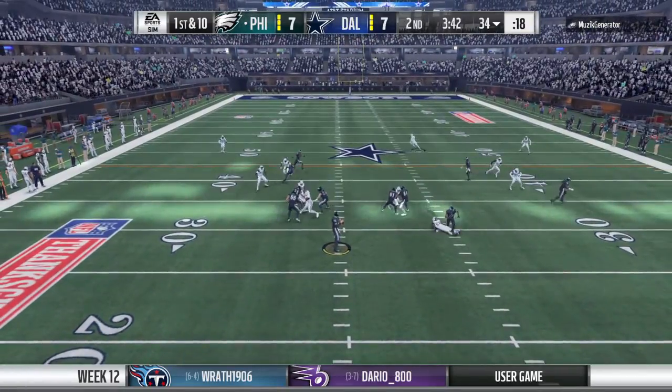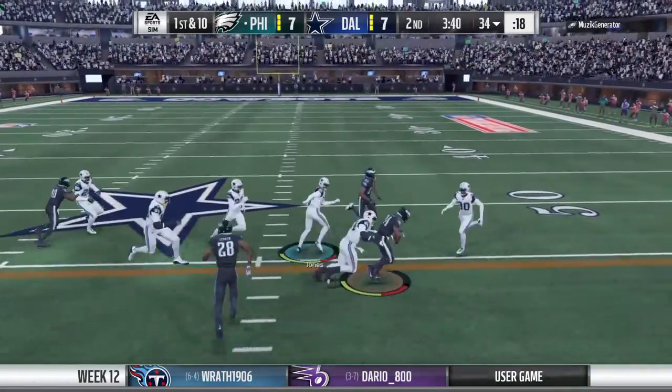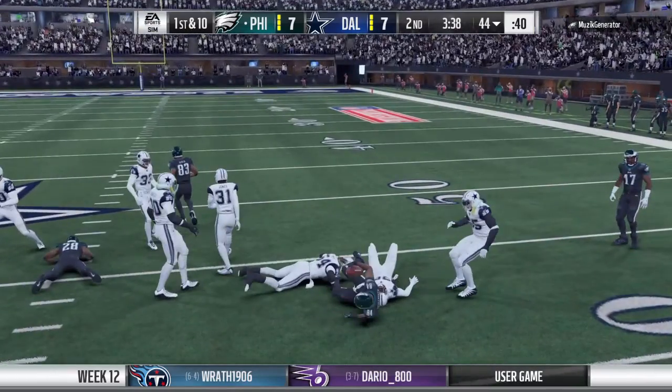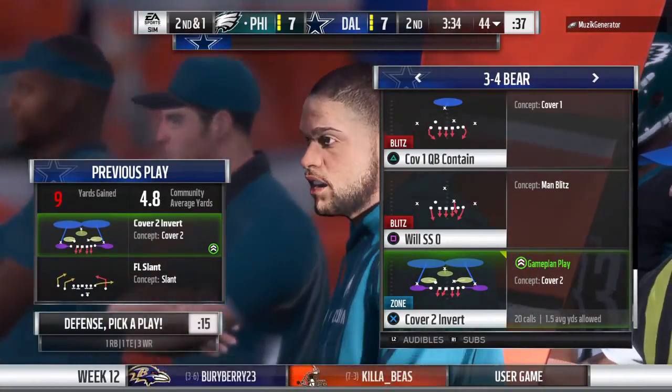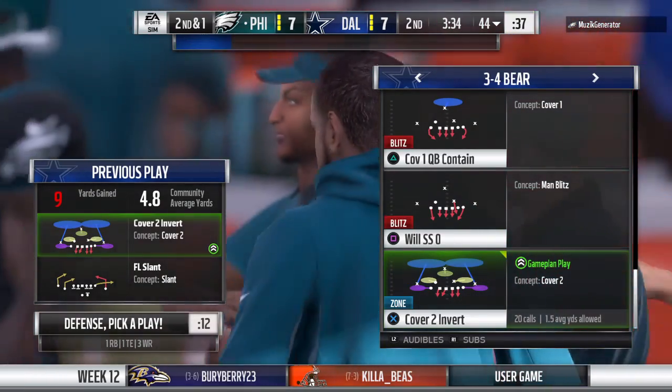So after the INT, here's Wentz. Throws a quick hitter on the slant. That's complete. And he'll get up near the 45. They'll spot it at the 44. Give him 9 there on the first down completion.